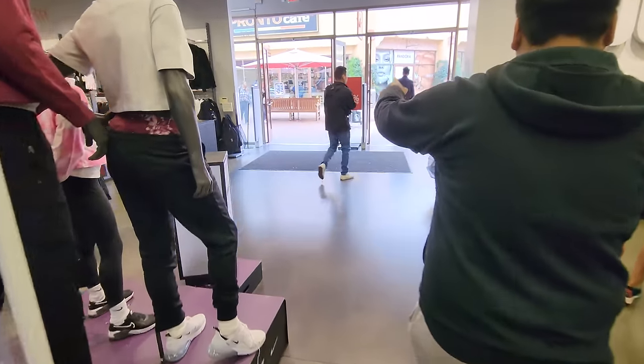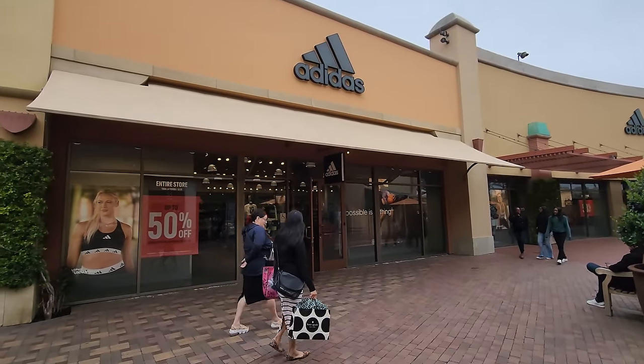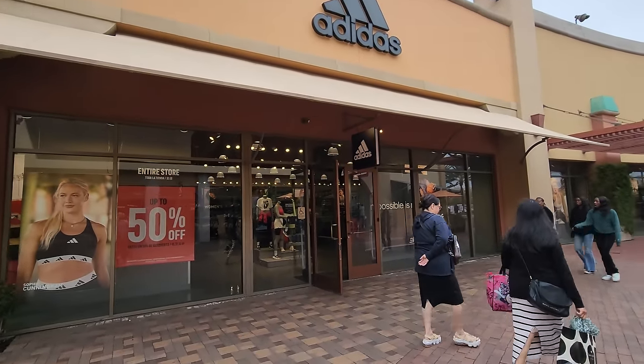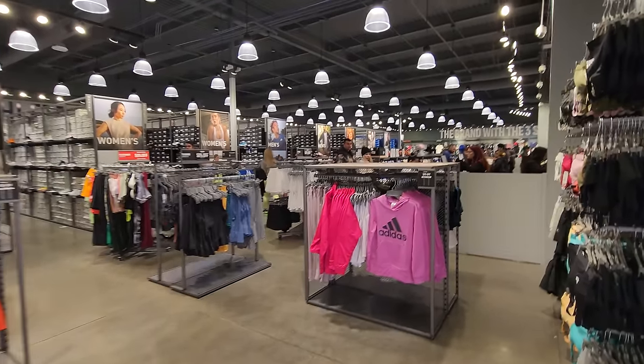All right, let's go check out some other spots. Do have an Under Armour outlet right here. We'll definitely check them out. Let's go see what's up with Adidas. One of the bigger Adidas outlets that I've ever been to.